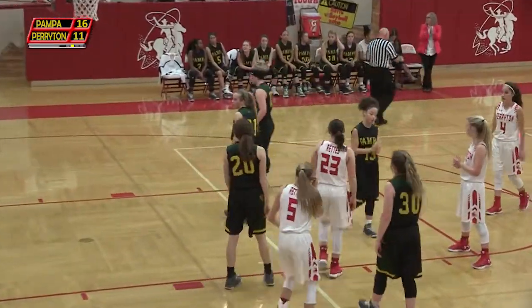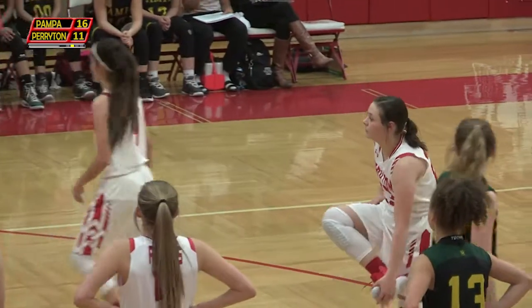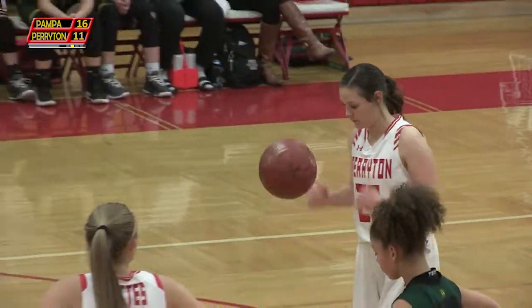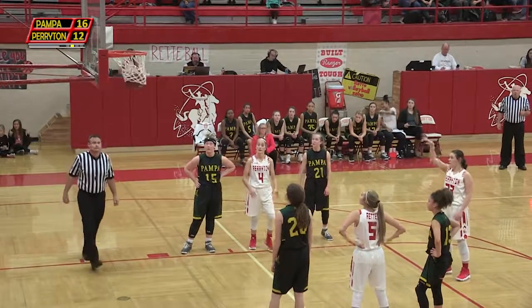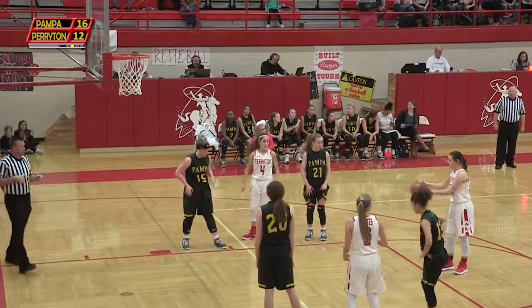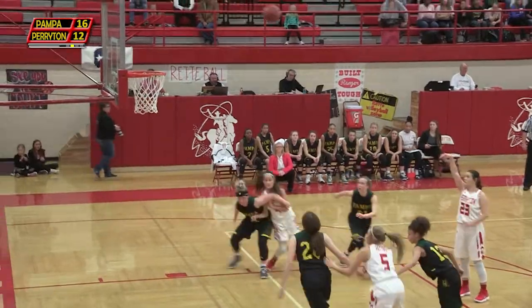Going up against a taller Stewart, Riley Stewart for Pampa. And Farney attacking the rim will be hacked in the act, and she'll go to the line to shoot a pair. Cassidy Farney with a chance to get in the scorebook. First one is good. One more loaded in the chamber for Cassidy Farney. Rangerettes 2 of 3 here in the first half. No foul shots in the first, and the lead is 4.